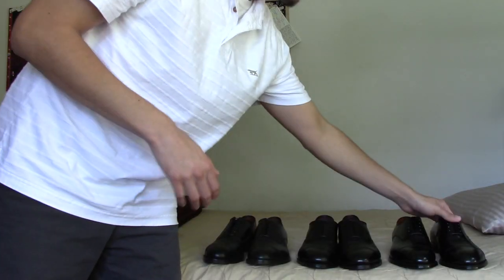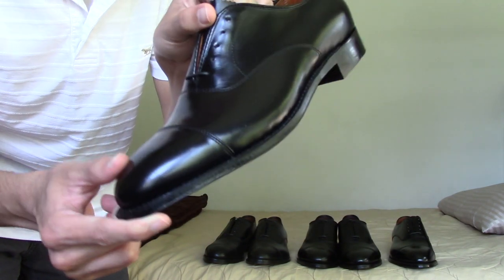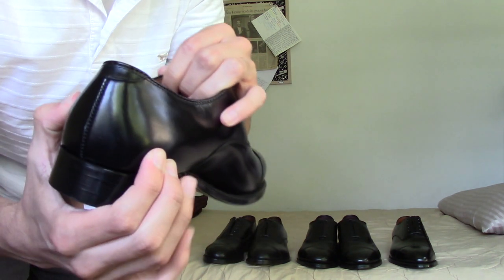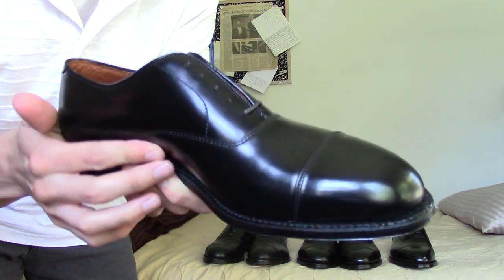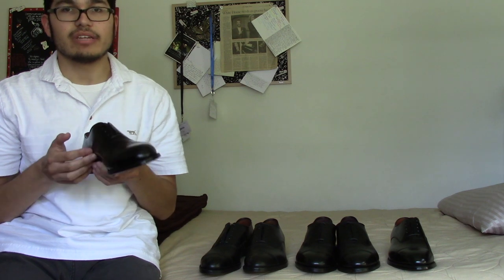If I pick up this Alden on the other hand, if I push on the cap, that is stiff as a board. If I press on the heel, that is also stiff as a board, and I go into the arch, that is stiff as a board. That means your foot is properly supported because it is stiffened up. And generally, you will only find that sort of stiffening in a dress shoe that costs over $200.